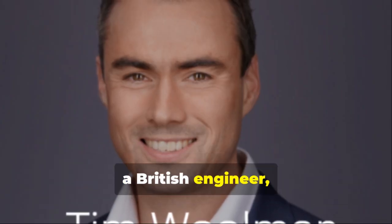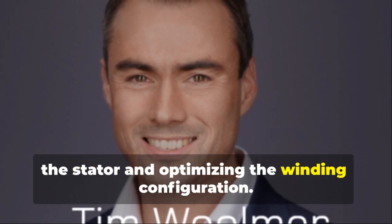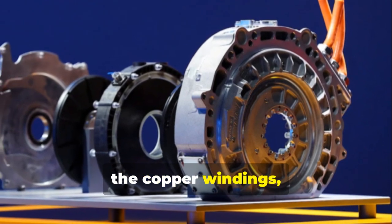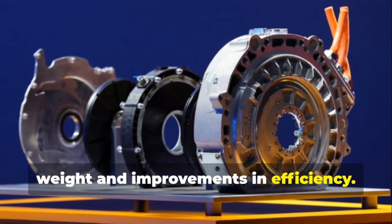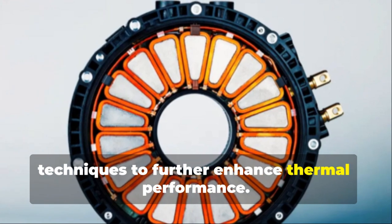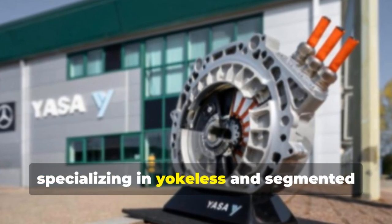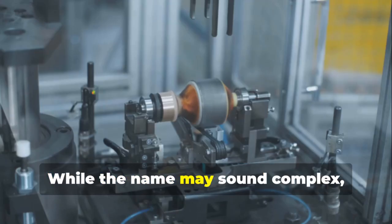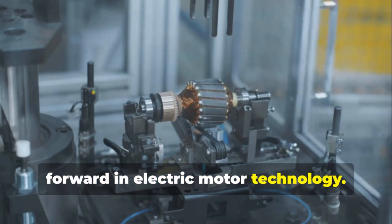Tim Woolmer, a British engineer, revolutionized the field by redesigning the stator and optimizing the winding configuration. By eliminating the iron yoke and refining the copper windings, he achieved significant reductions in weight and improvements in efficiency. He also developed advanced oil cooling techniques to further enhance thermal performance. This innovation led to the founding of YASA, specializing in yokeless and segmented armature axial flux motors. While the name may sound complex, the underlying engineering is a leap forward in electric motor technology.